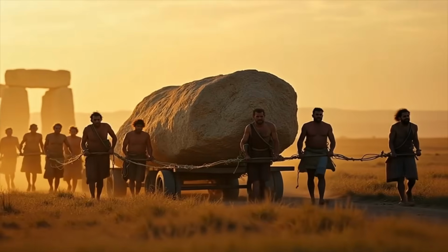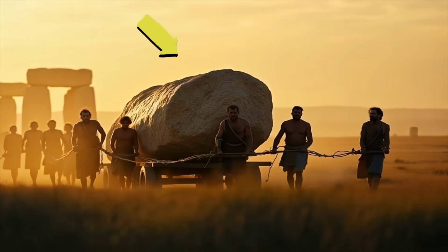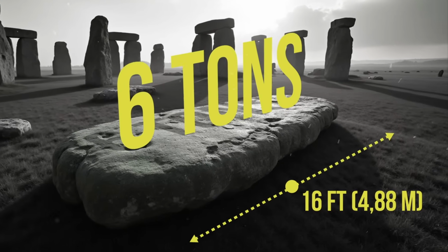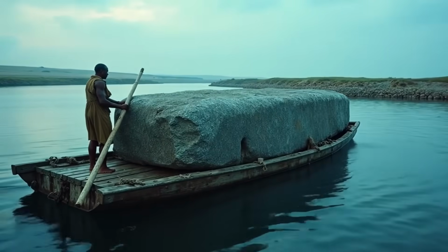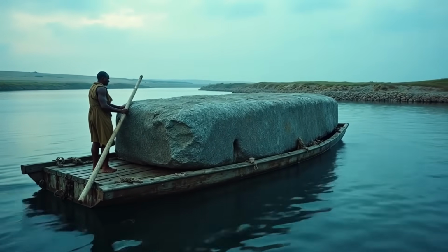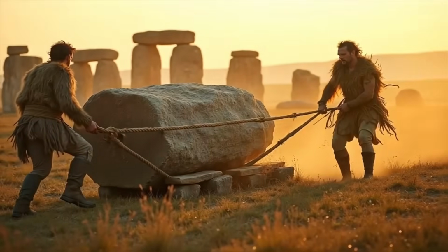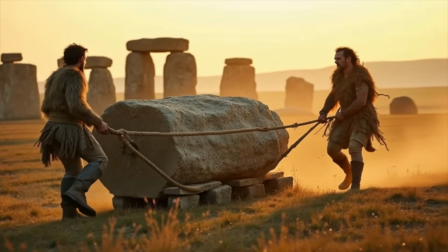The big question now is how ancient people moved such a massive stone so far. The altar stone is over 16 feet long and weighs more than 6 tons. The new theory is that they might have used boats to carry it across the coastline and rivers. Once it was close to Stonehenge, they theoretically dragged it across the land using wooden sleds, ropes, and a lot of teamwork.